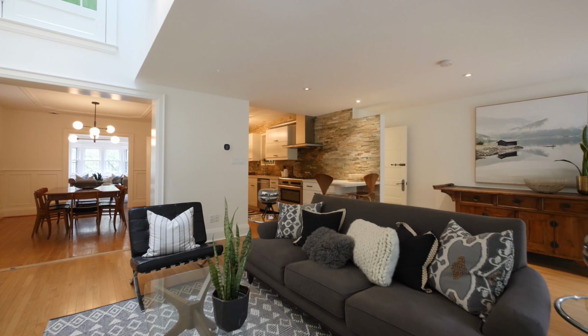I'm here today at 76 Cameron Crescent in highly sought after South Leaside. This home is situated in a very special location. The quiet, dead-end section of Cameron Crescent, just steps away from Howard Talbot Park.